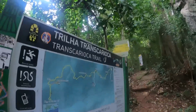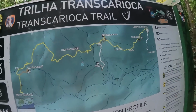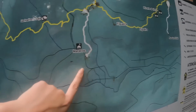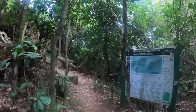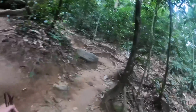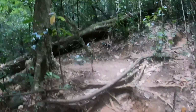Alright, so another information here. Mirante, macaco. Where are we? I think we are here, so I should just go here. Yes, I think it's this way. The jungle is so alive. You hear so many noises of life, and it's actually reassuring. It means life is still there, but it can be scary though.